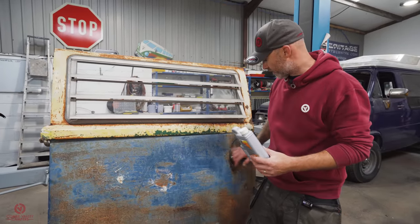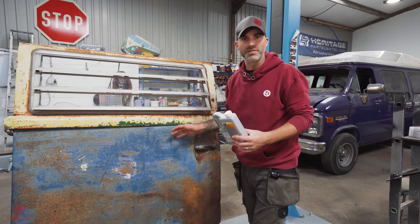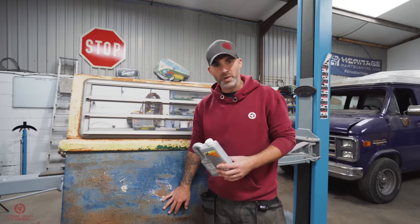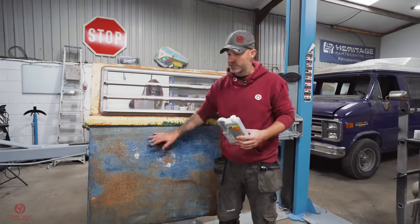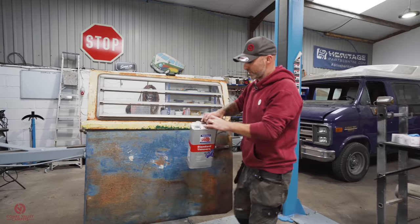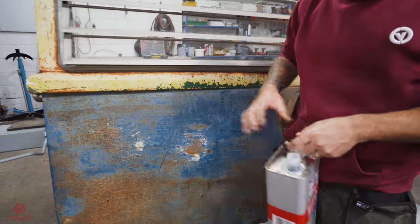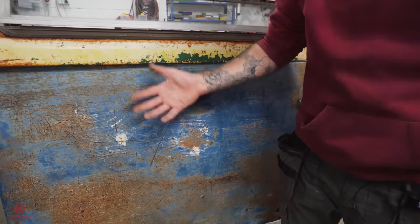You know, there's areas of drips or areas around here where the paint has, it's not even coat all the way over. And the blue is quite easy to strip. To remove the paint, we actually use just standard thinners. And again, you'll need gloves with this. And we use Scotch-Brite. And then the blue paint comes right off.